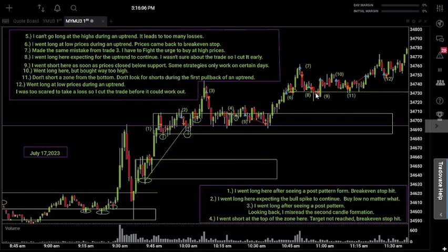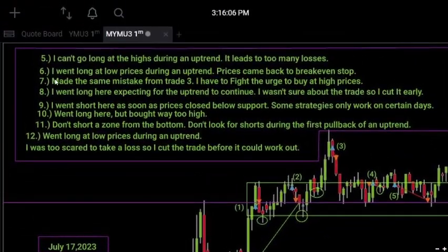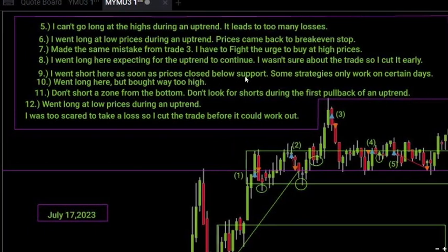But trade 9, and I'm not going to say it's a completely bad decision, because let's zoom in and really break this down. Let's read the notes first, actually. So I made the same mistake from, no, that's trade 7. I'm tripping. Trade 9. Okay, I went short here as soon as prices closed below support.